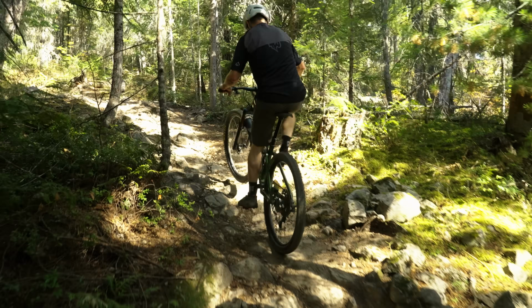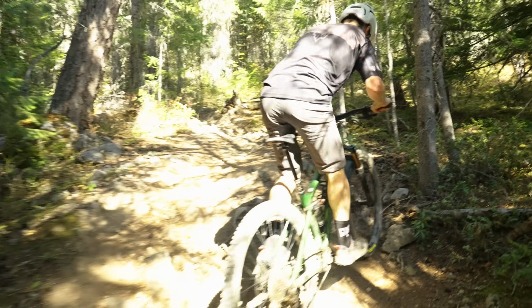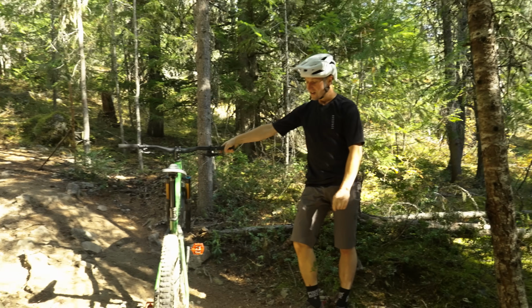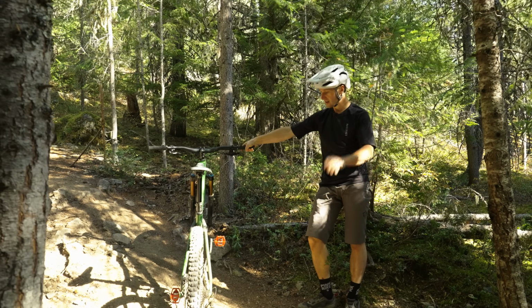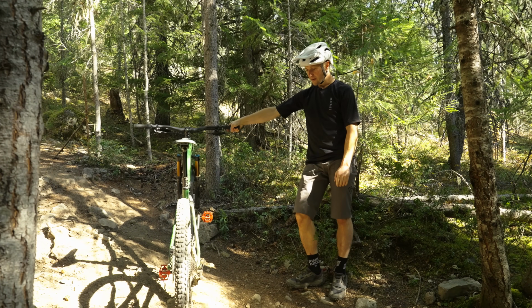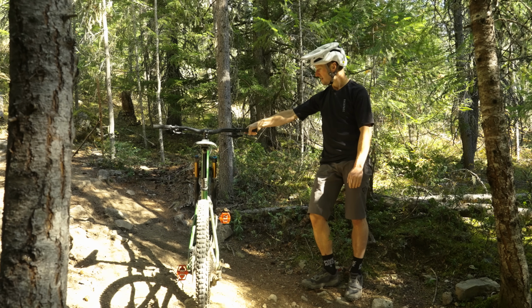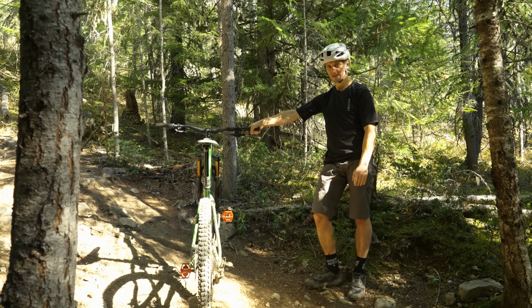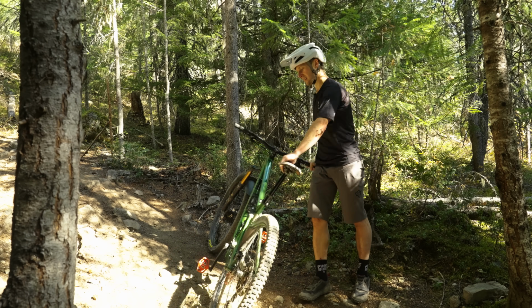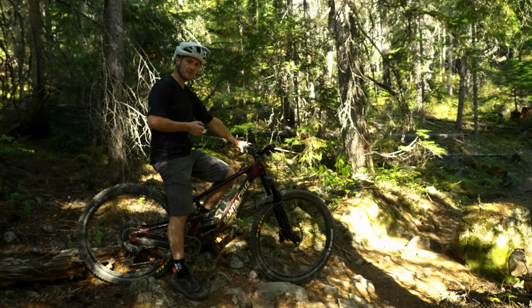Oh. Okay. Not a bad climber. Felt like it was in a good body position the whole way up, and the wheel was staying on the ground. Front end wasn't lifting too much. Norco Fluid, 130 mils of travel. Aluminum bike doing it. New high mark.